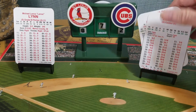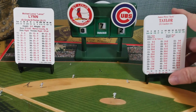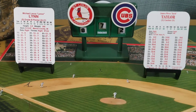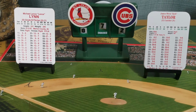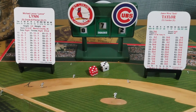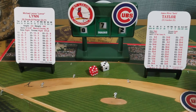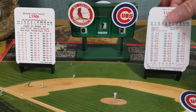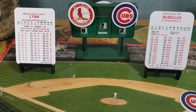Bottom of the order, Zach Taylor's the batter. He is 1 for 2. 20 on, it's going to be an error on Colton Wong. Norm McMillan, who is also 1 for 2.